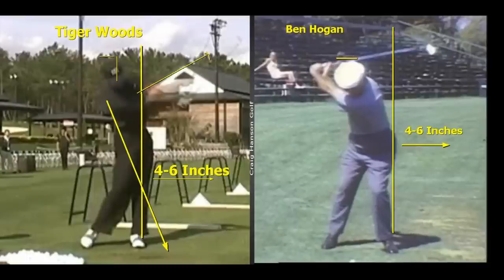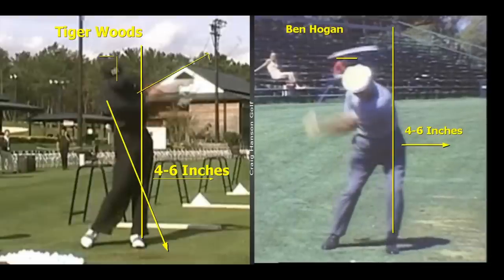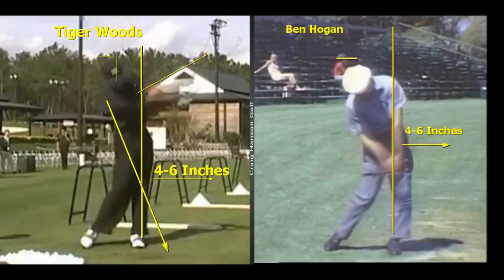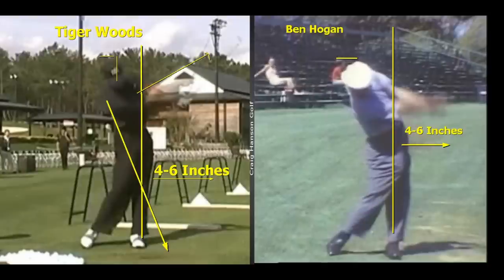Now, have a look at Hogan as well. We're going to see that bumping of the hips, that move forwards. It's essential to hit, helps you hit it from the inside, get shaft lean and get compression, recentering, a relocating of the lead hip. This relocation of the lead hip is essential. And when they've got the evidence-based instruction here, the closer you get to these positions, the better you're going to hit it.